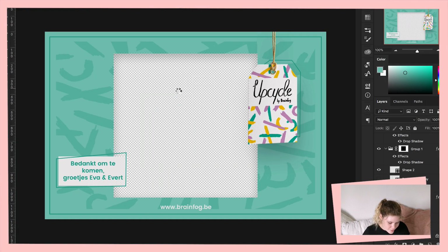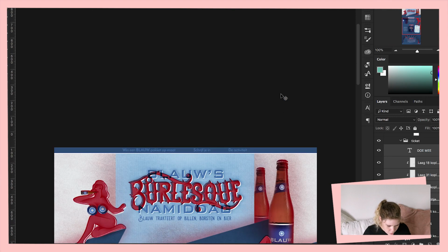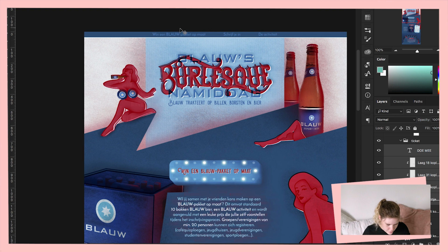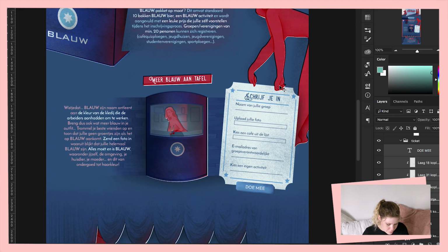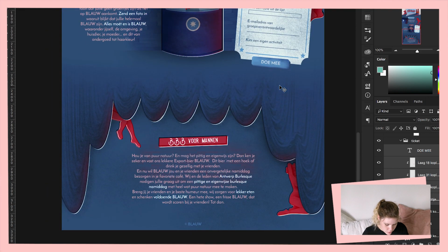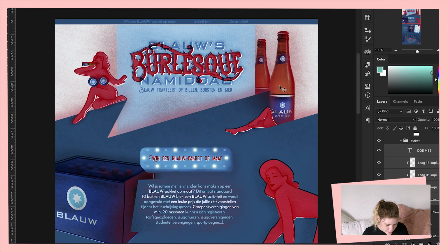Then there's another design. Oh, I'm opening it on Photoshop. Oh, the navigation isn't really that visible again. So I did the title myself in Illustrator and I was very proud of it. I also really like the illustrations a lot. I really like this actually. So let's scroll through it. Yeah, I like this one a lot.